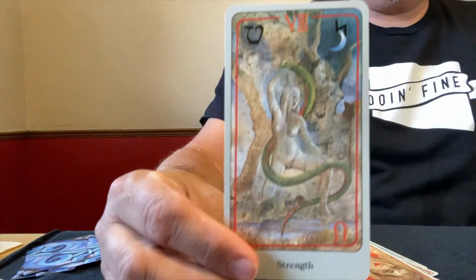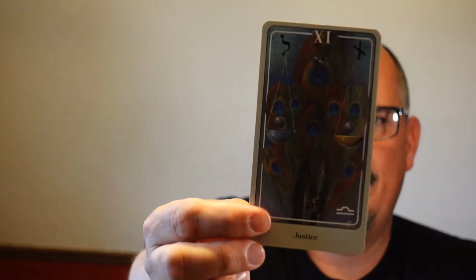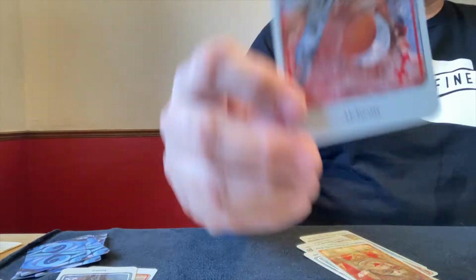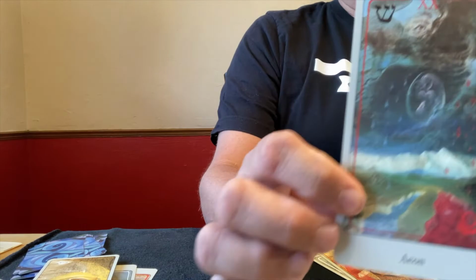Okay, with this tarot, the numbering is not the same. It is the Rider-Waite numbering. So you have strength as 8. So there's that. So that leaves justice at 11, as you can imagine. But it also renamed alchemy for temperance, which is a little bit of a Thoth idea, though. But what is really interesting is it did keep Aeon for judgment, which is good.